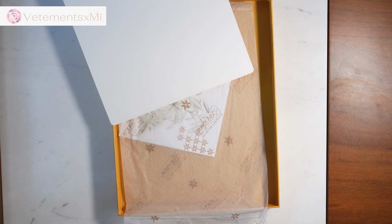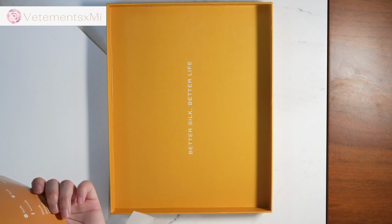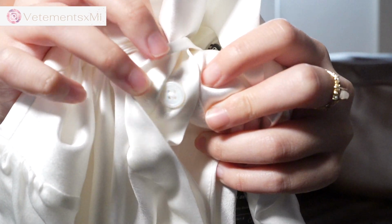And there's a little button closure on both of them too. A button up closure, and the buttons are actually concealed behind an extra flap. You can see the extra flap there that covers the button.